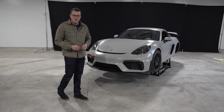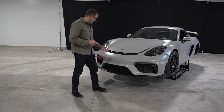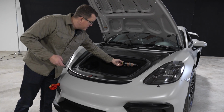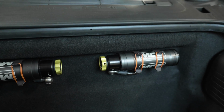Okay, so at the front of the car here, we've got very little modifications. We have the tow hook here, some tracks require that. And then we'll take a look here inside of the frunk. You can see we've got the MCS reservoirs, adjustable rebound and compression for the dampers.